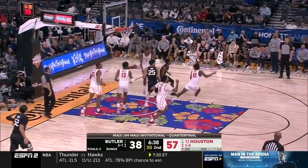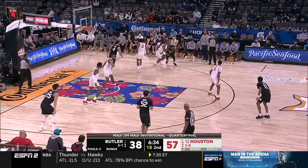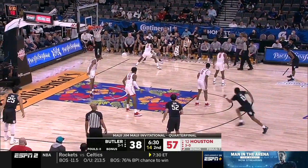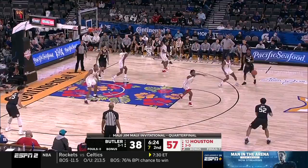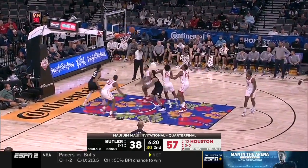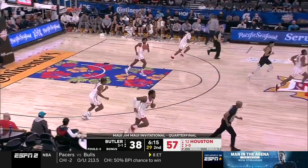Tough fadeaway on the baseline by Bolden, but a great tip by Harris to give the Bulldogs another possession. Tramon Mark is going to be a really good defender. He's got everything you want. Bolden with a 17-foot pull-up, doesn't get the bounce. Gross had it, but now it belongs to the Cougars.